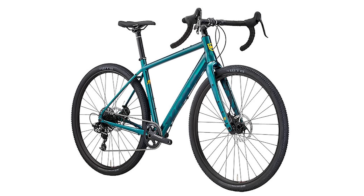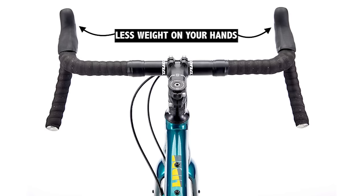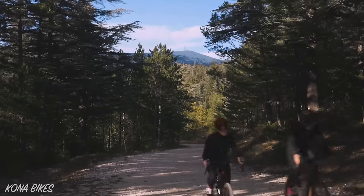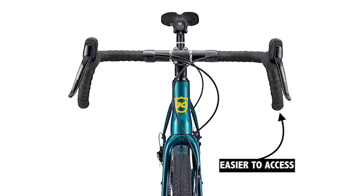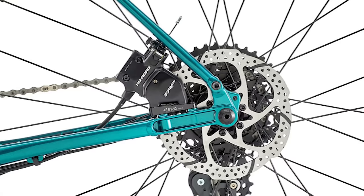An added benefit of a tall front end is that you put much less weight on your hands, so you're unlikely to experience numb fingers after a long day. Plus, you have better access to the drop section of the drop bars, which means more powerful braking and much better bike control. The Libre has excellent tire clearance, good hydraulic brakes, and all the mounts you need.